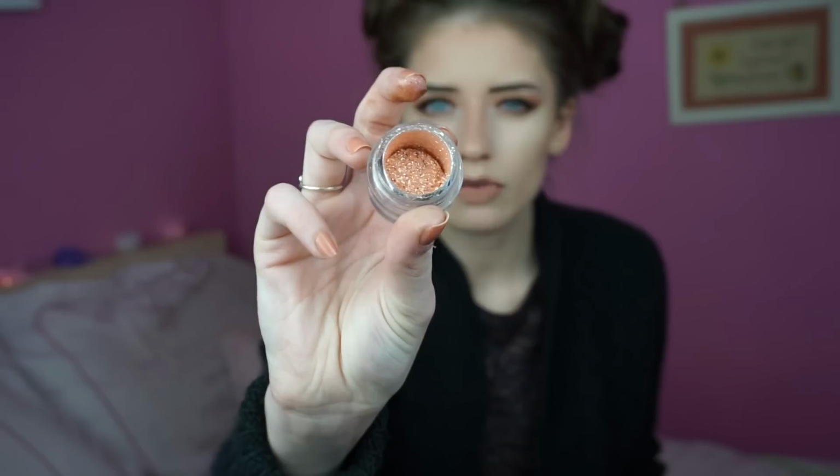It is one of my favourites. It's a really pretty, like, goldy pinky colour. Their pigments are definitely one of my favourite things, without a doubt, from them. They are the best things I've ever used in my life. And if you want to bring a bit of glow and sparkle to your life, just go to Inglot and buy yourself some pigments, because they are amazing.